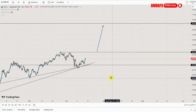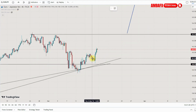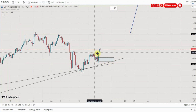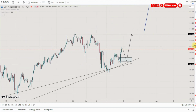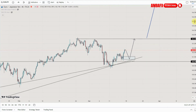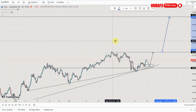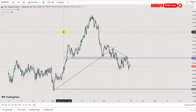But I mean, on the bullish setup on Euro JPY next week, you might see something like this, price coming back to retest this level, and then you can see price might come back to retest this level, and we'll see a move back to 163. So any retracement you see here is an opportunity for you to look for a bullish setup back to 163.546. And if that level breaks, I should be looking at the next resistance level, which sits at 169.283.